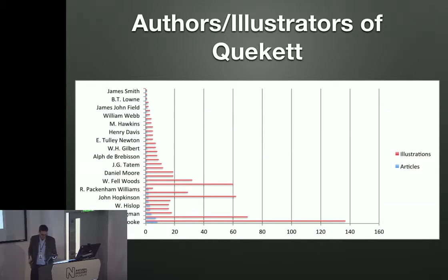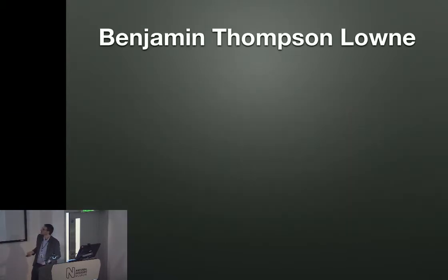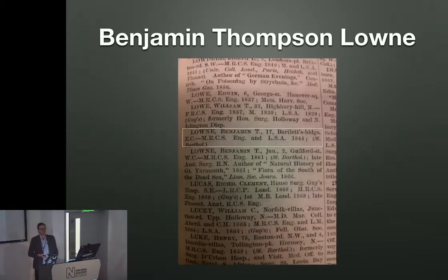And why is that? Well, why Lown in the first place? Well, Benjamin Thompson Lown is his full name, is explicitly an amateur, defines himself as an amateur microscopist. This is really the only biographical information I can find about him. He is a medical doctor. He's a member of the Royal College of Surgeons, practiced at St. Bart's, which is one of the famous London hospitals, really where you cut your teeth as a doctor in the 19th century. And he has this other Lown right underneath him, who is his son.